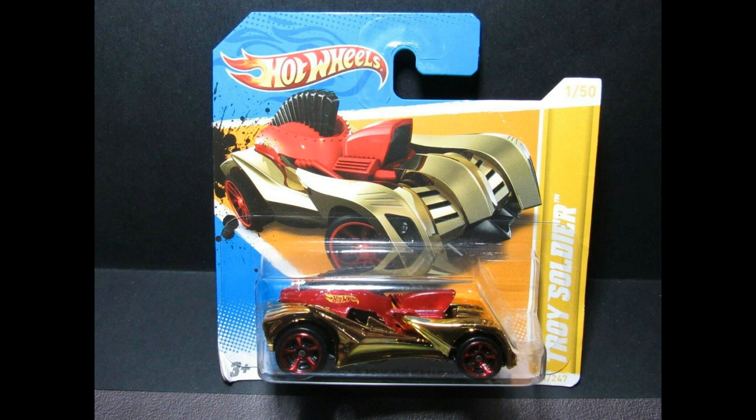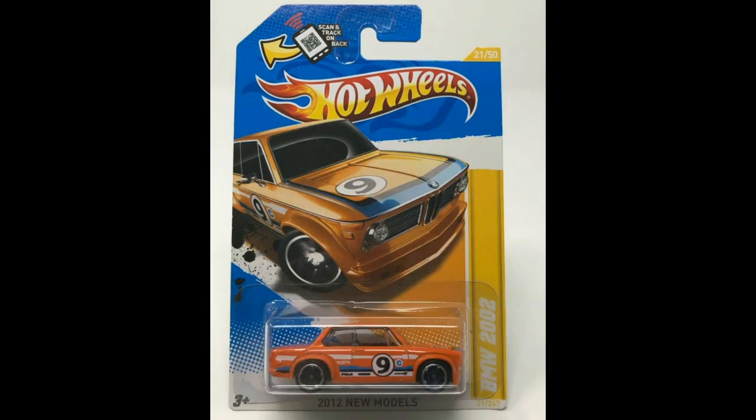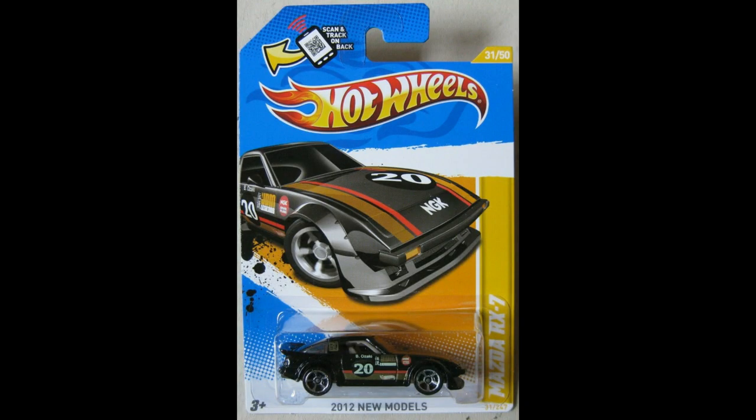And up next, part also of the 2012 new model series, this is the Quicksand. And up next, part of the 2012 new models, this is the BMW 2002. And up next here, part of the 2012 new models, this is the black Mazda RX-7. So a few more cars to go.